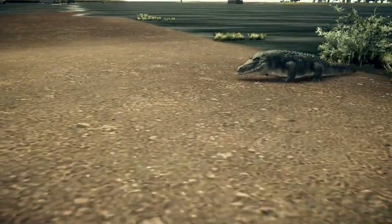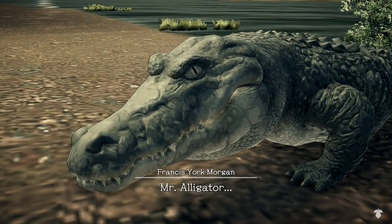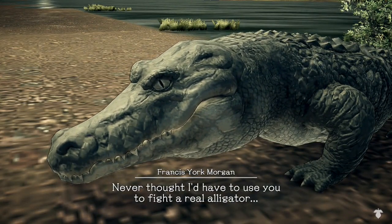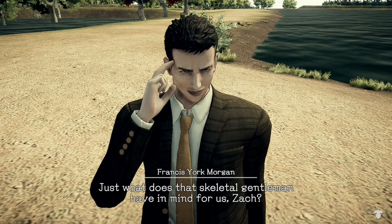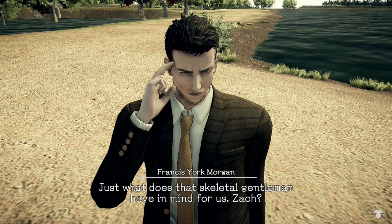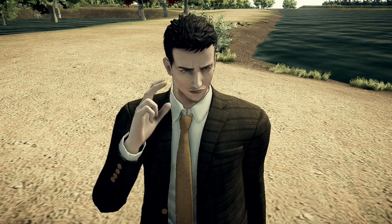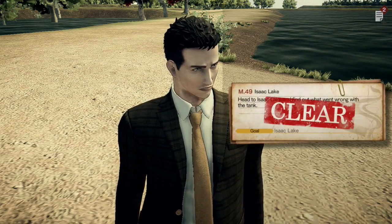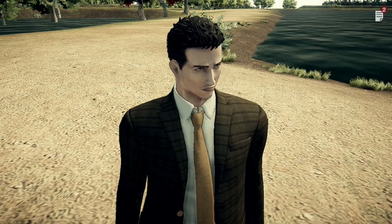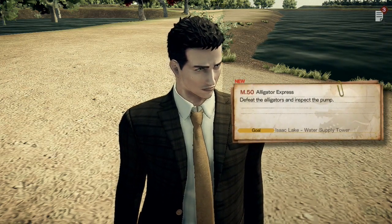Oh. An alligator. Mr. Alligator. Never thought I'd have to use you to fight a real alligator. Just what does that skeletal gentleman have in mind for us, Zack? Murder this alligator. Mission 50. Murder the alligator.